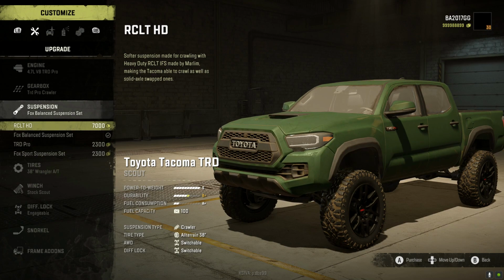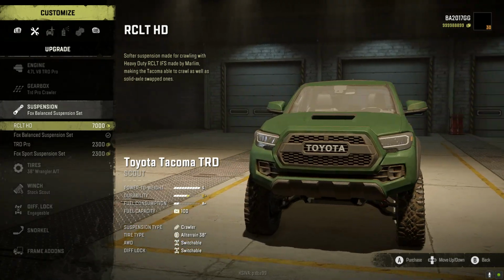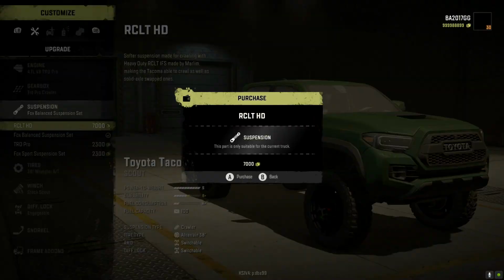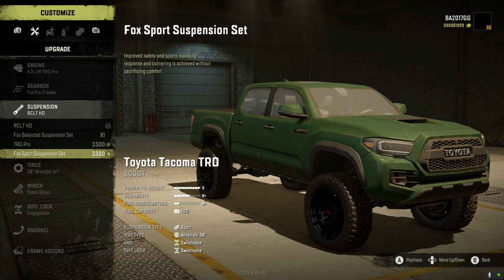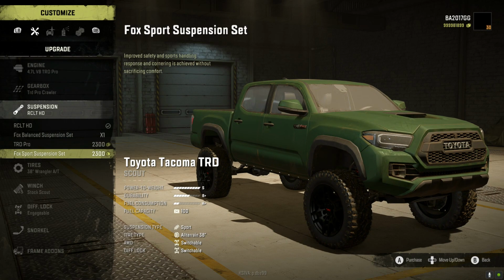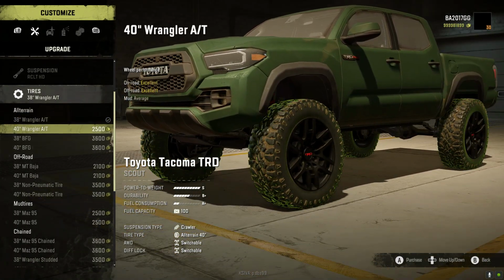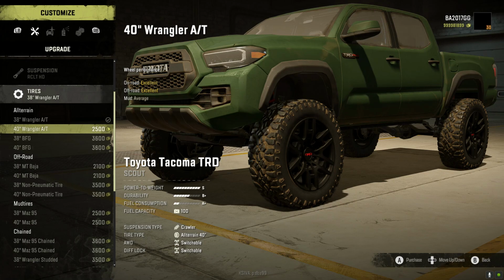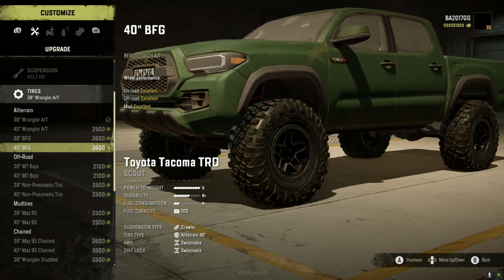We have RCLT Heavy Duty. I believe this is basically for crawling. And it looks pretty cool. We got the Fox Balance Suspension Set TRD Pro and Fox Sport Suspension Set. 38-inch Wrangler ATs, 40-inch Wrangler ATs. And these are on the TRD Pro rims, which just look absolutely amazing. We also have 38 BFGs.